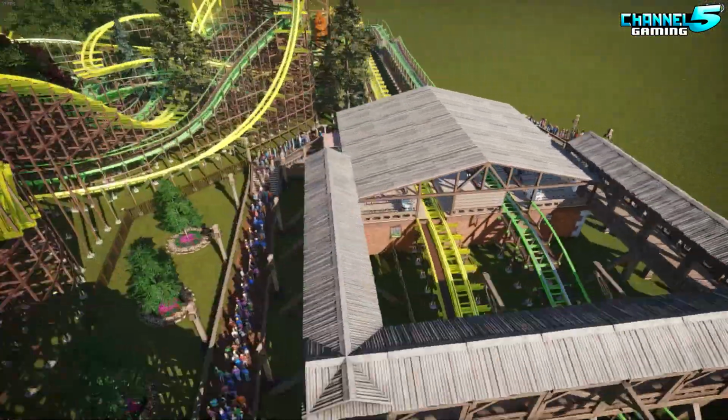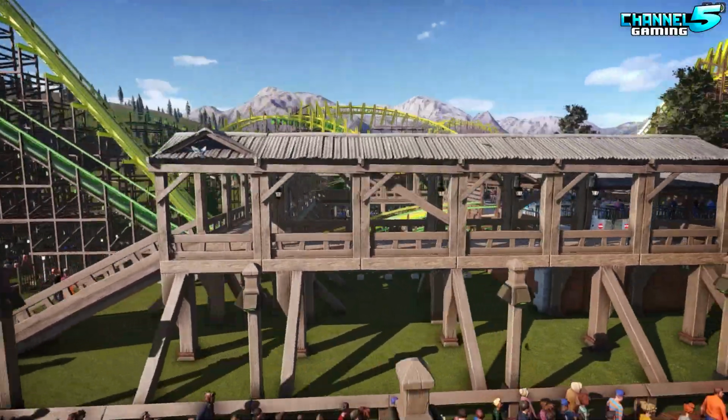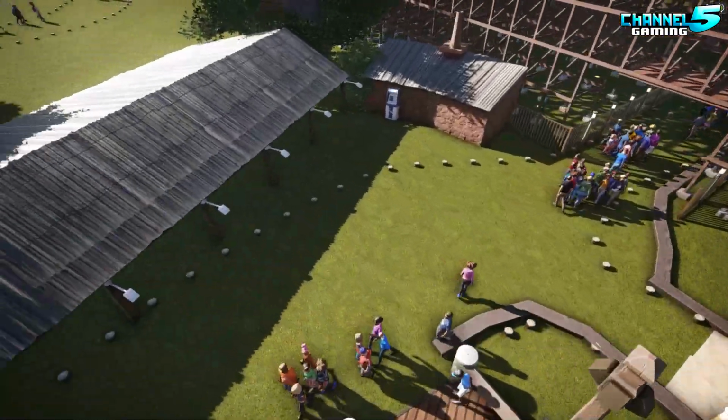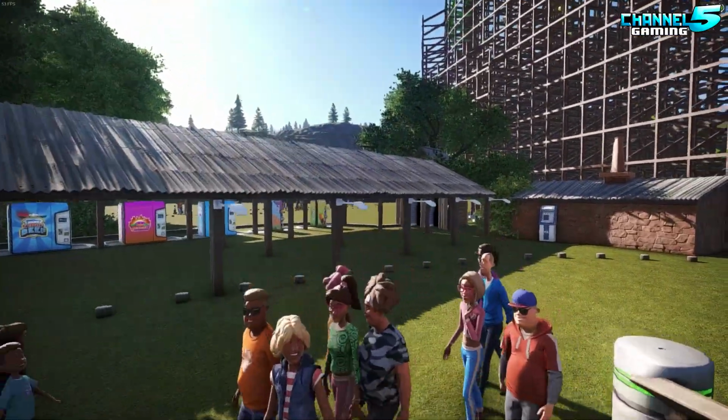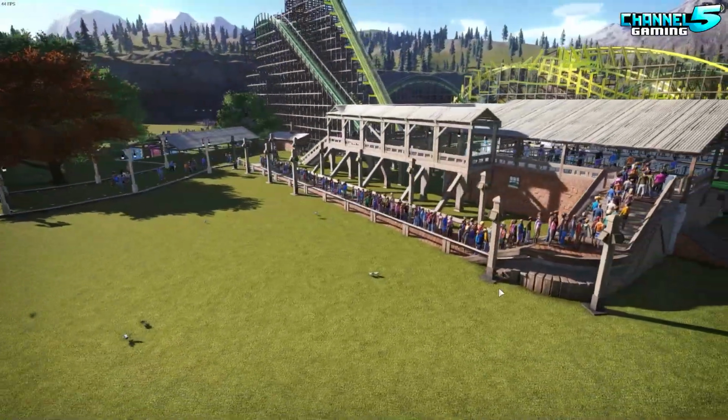I like the boarding station here, how you have the entrance and exits going through here with these little bridgeways and tunnels, and it all links up to here with the little shopping plaza down below. You get some snacks, refill your money, go to the bathroom, and that sort of thing. It's pretty good. It's pretty solid.